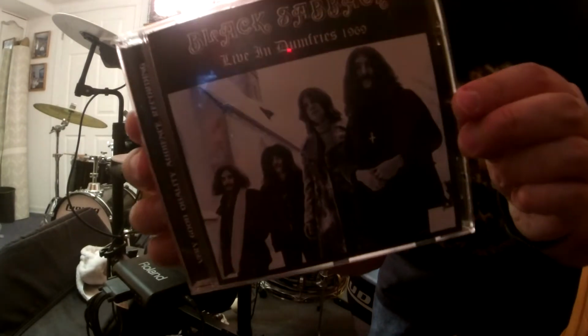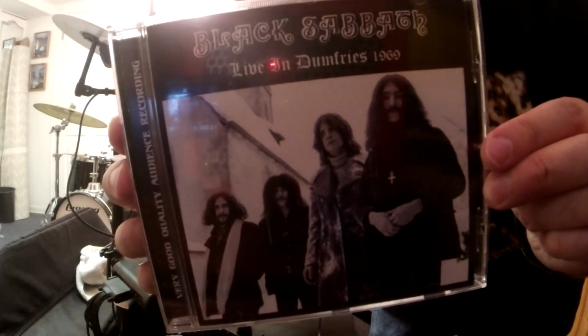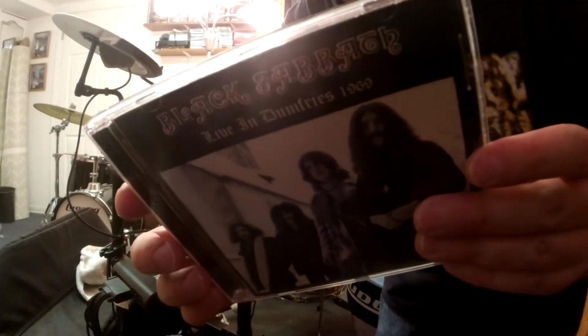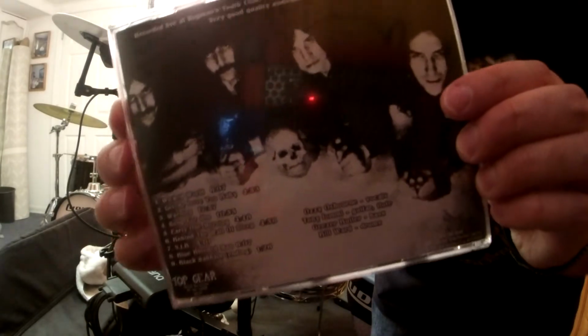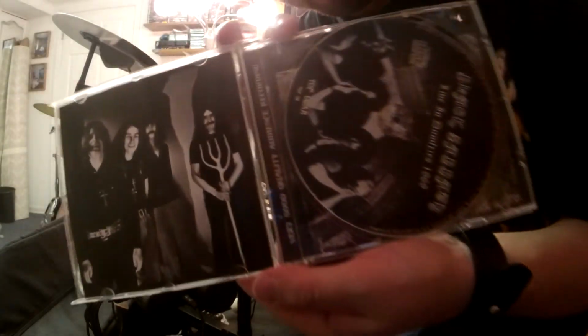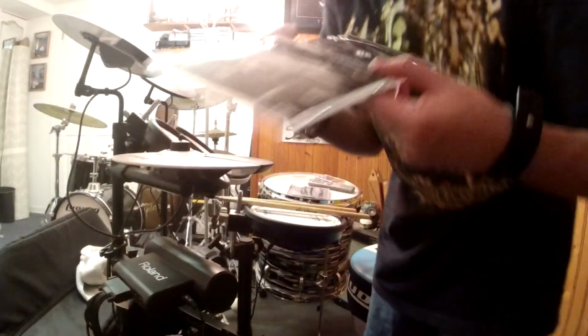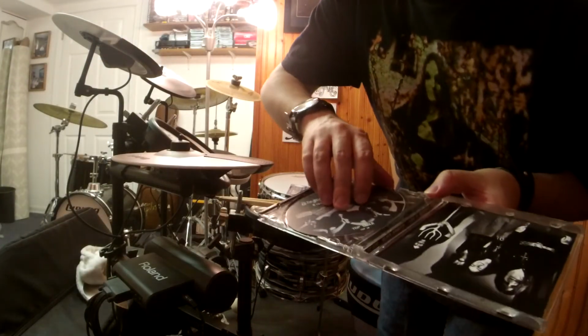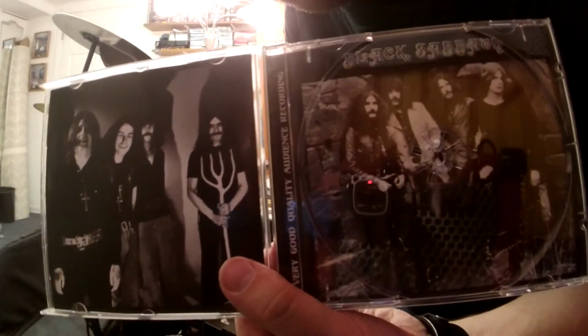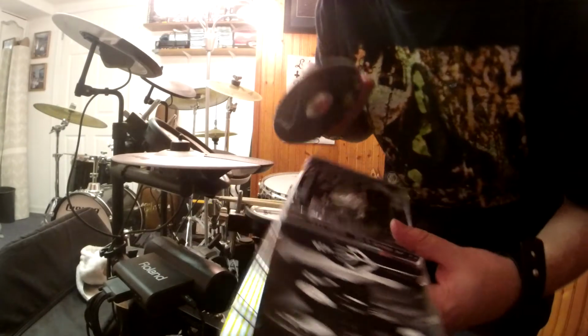There's the other one. Recorded live at Rugman's Youth Club, Dumfries, Scotland, on the 16th of November, 1969. This one has some other songs that the other CD does not. Early pictures. The photos, even on the CD, are just awesome. Great collector item. Here they are praying to the God of Rock. Rare photos. Some of these photos I've never even seen before.